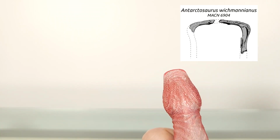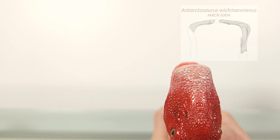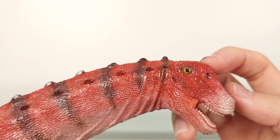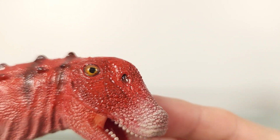You can see the squared off jaw influence here. And see how posteriorly the eyes are set. And these are painted with a lifelike glint.